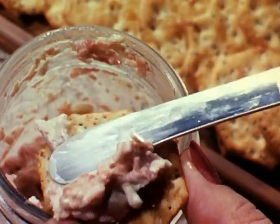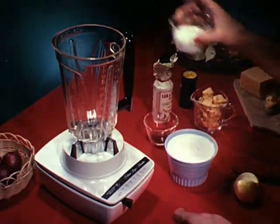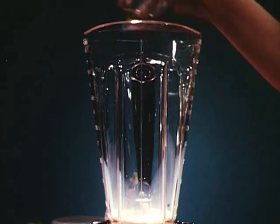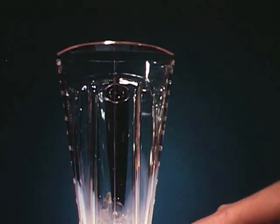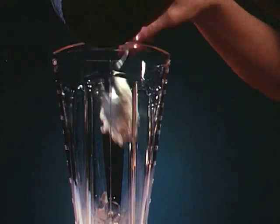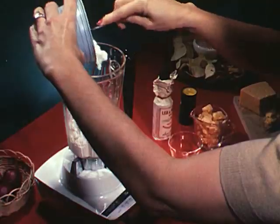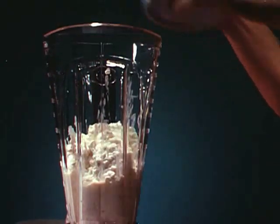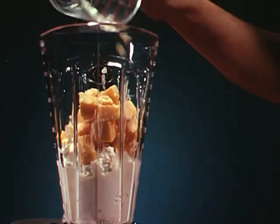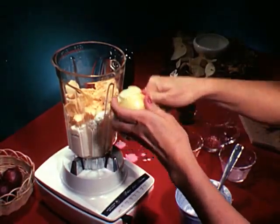For finer textures, the blender can be run a little longer, as we will show with this cheese dip. Again, liquid is next to the blade, so solids will flow. Cottage cheese has fewer calories than cream cheese. Either works. Incidentally, blending can also save dried out cheese, just by feeding it into the blender for processing.